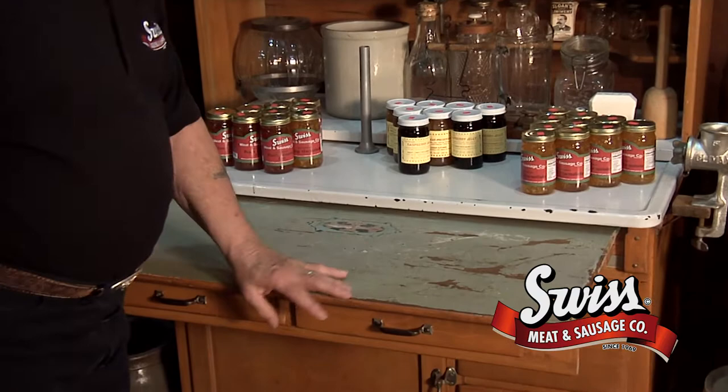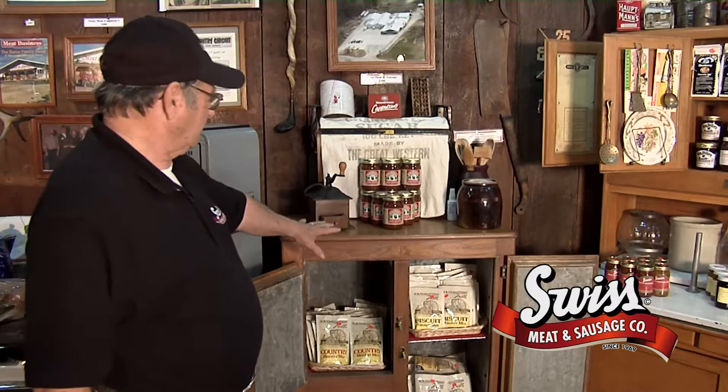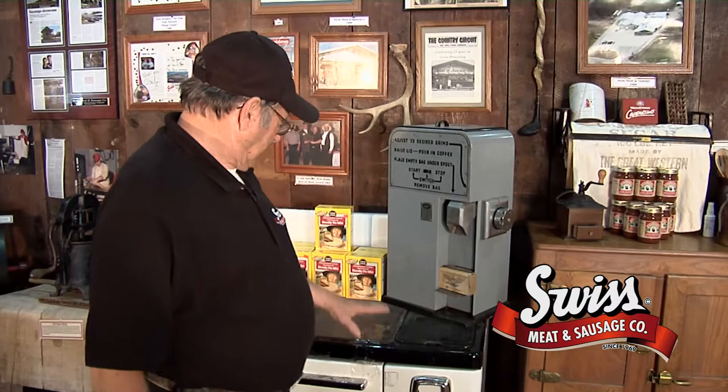And then, of course, some of the farms might have had an ice box, not a refrigerator, but an ice box. And you had to get frozen chunks of ice brought by the iceman. Now, most people in the city or towns had this, but not so much the farm people. But it would keep milk and butter and cheese and stuff probably for 3 or 4 days before the ice melted and you had to get it replenished again. And this is an old wood cast iron cooking stove.